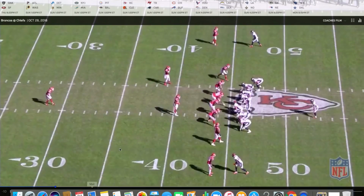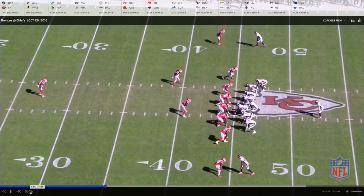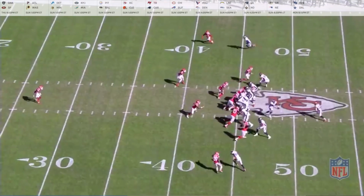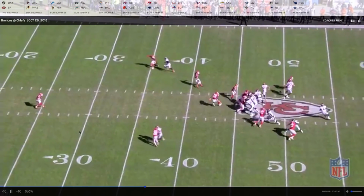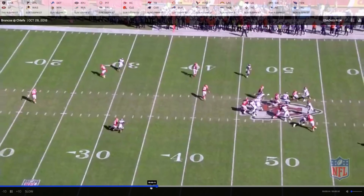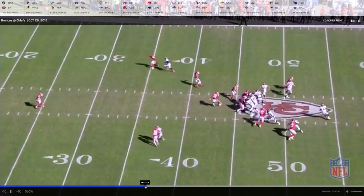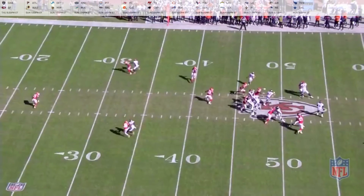So second quarter, I think that this was a bullshit call. I really do. It's Case Keenum. Emmanuel Sanders gets flagged for a bullshit call. Look at that little push. That's nothing. That's freaking nothing. I'm telling you, that's like nothing. It's dumb that he did that in the first place, though.